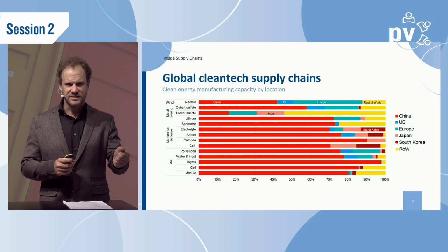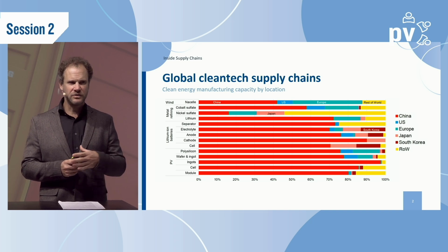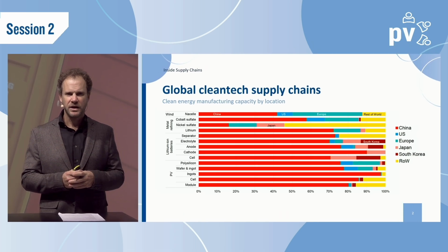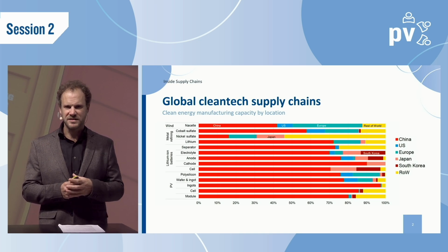Now, to what extent? This is a first chart from Bloomberg NEF that looks right across the clean tech supply chain. Right at the top there, you can see wind, then it goes down to metal refining, then to lithium-ion batteries. And at the bottom 5 bars there are PV. We can see that polysilicon has some geographical diversity, wafer and ingot less so, even less again when it comes to ingots. Cell is highly concentrated.